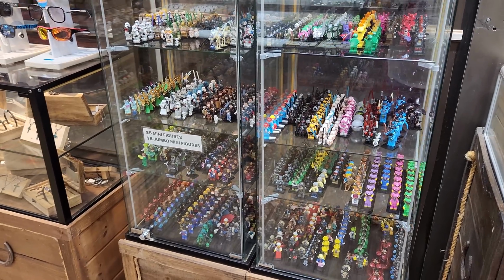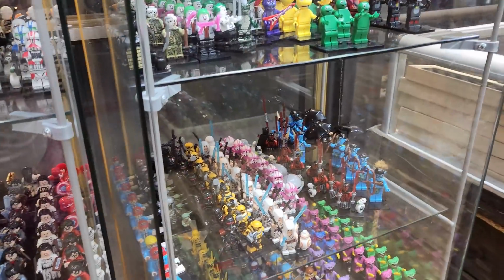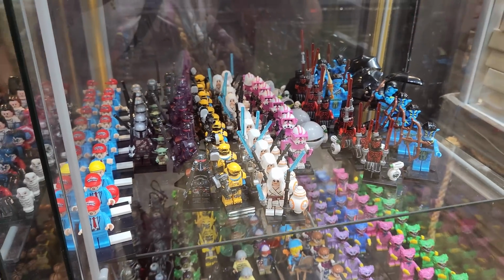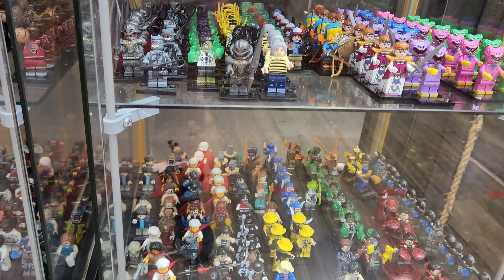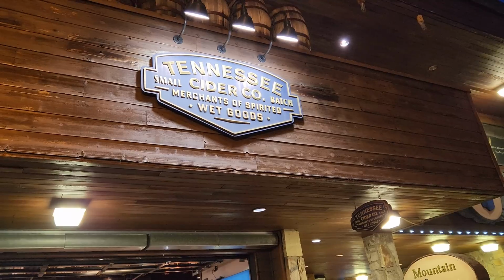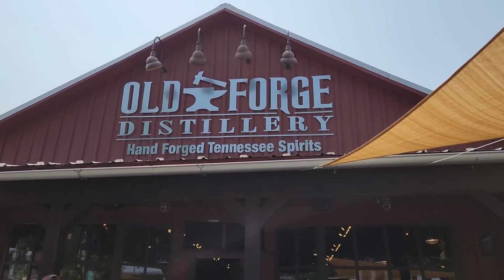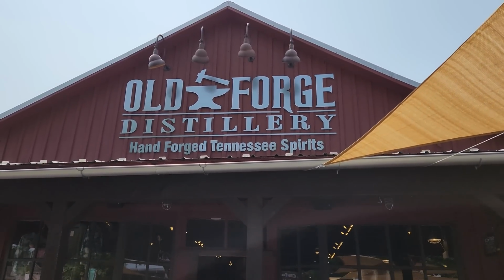One of his favorite stores is at the end of the shop, and these minifigures cost about $5, $8 for the jumbo. You got the Mandu and Grogu. But yeah, there's really cool ones like the Mask. On the strip, they have Tennessee cider with 3 free samples. One of my favorite tastings is Old Forge Distillery. It's a free tasting. They have creams and moonshine.